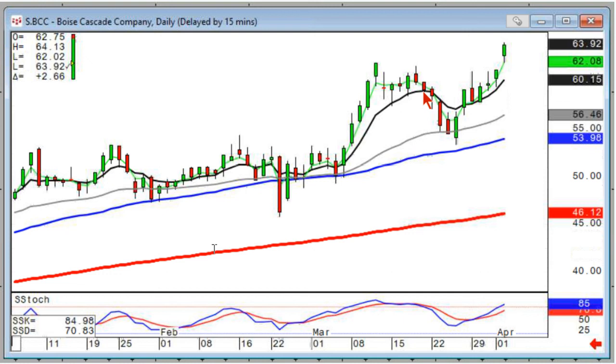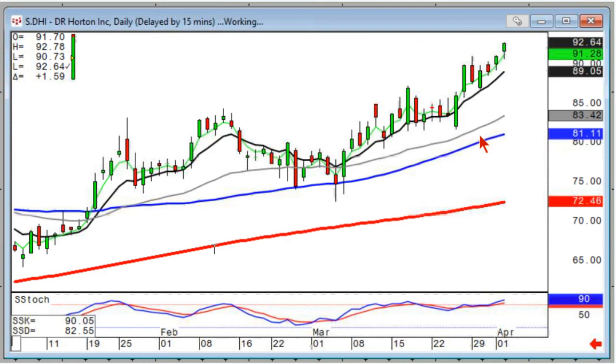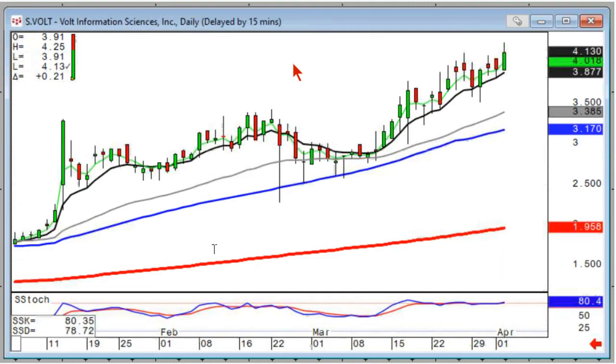BCC, gap up through the resistance level. You stay long with your safety stop at today's open. Just stay long, put your safety stop at probably today's low, just because you're up in the overbought area. Volt, just stay long.